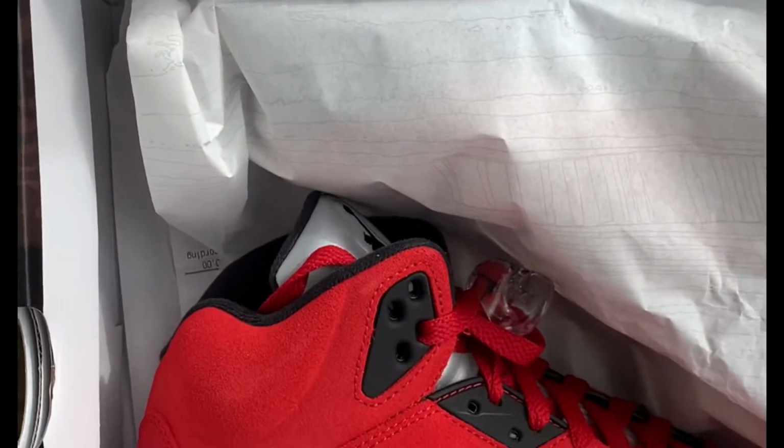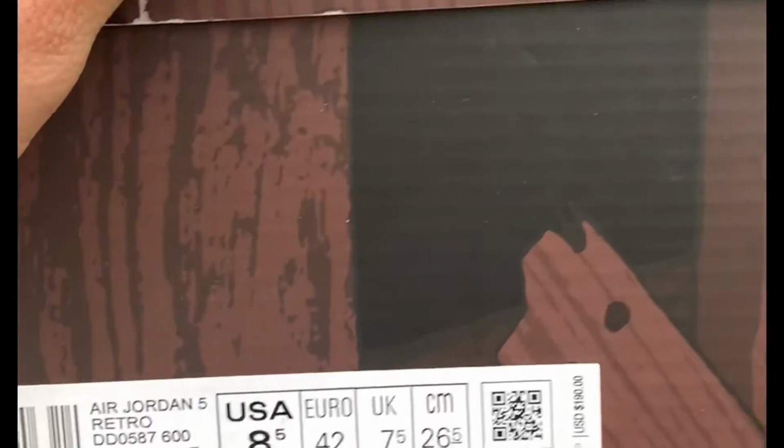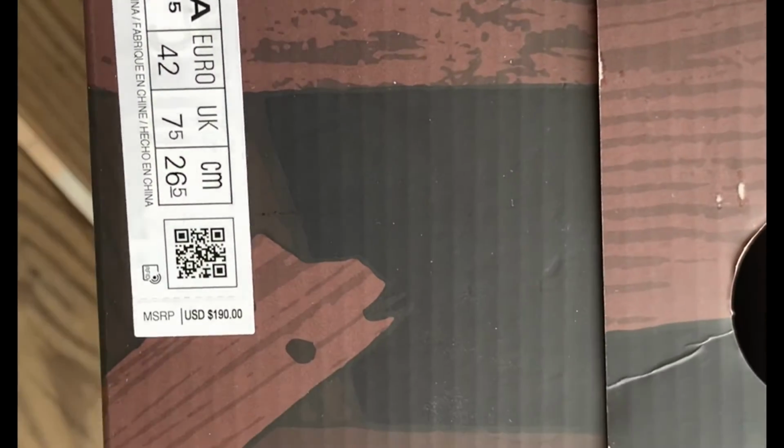Taking a look at the packaging, you'll see here that they use the same style wrapping paper and the same type of box setup, which I believe was the hardwood interpretation of the basketball court. Either way, the Raging Bull is inspired by Michael Jordan's time with the Chicago Bulls. So you see that they have the same style packaging to pay homage to what was originally done back in 2009.